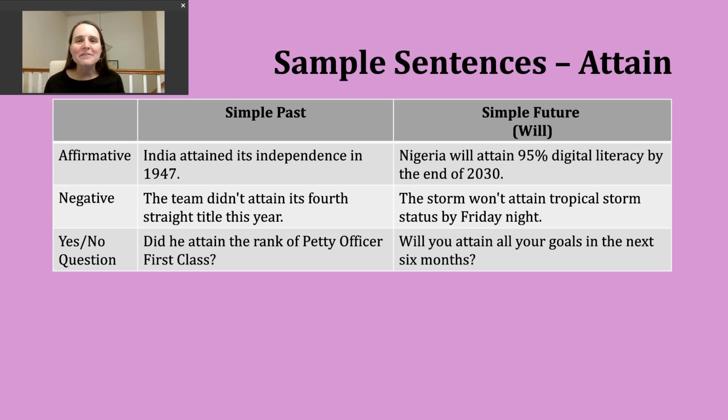Okay. There aren't any phrasal verbs that we need to study today, so instead we can focus on practicing our verb of the day in a couple different verb tenses. Today we're going to practice the simple past tense and the simple future using will. Let's start with the simple past tense.